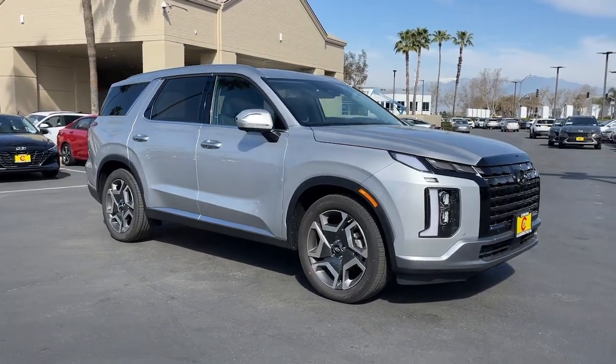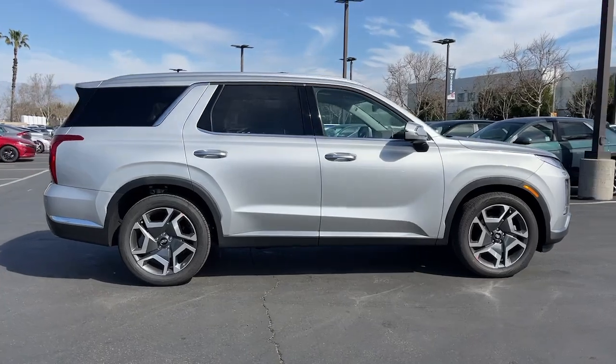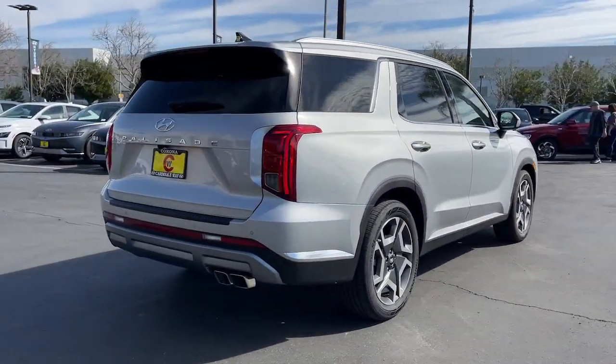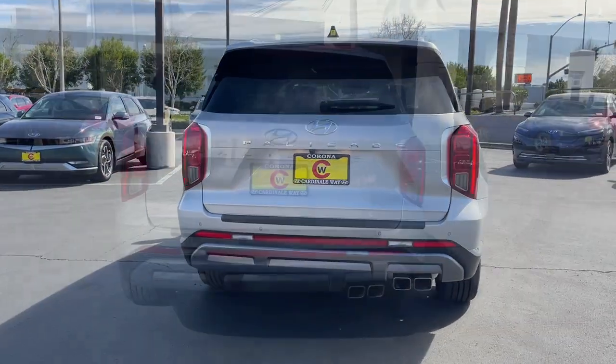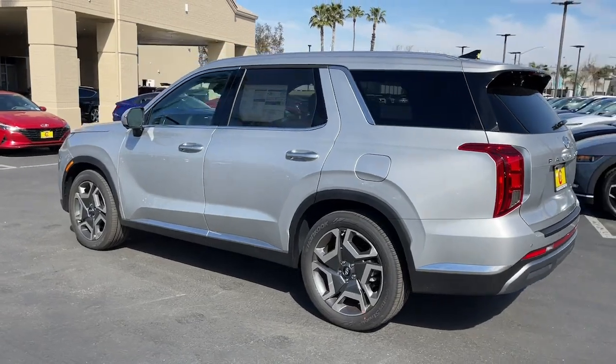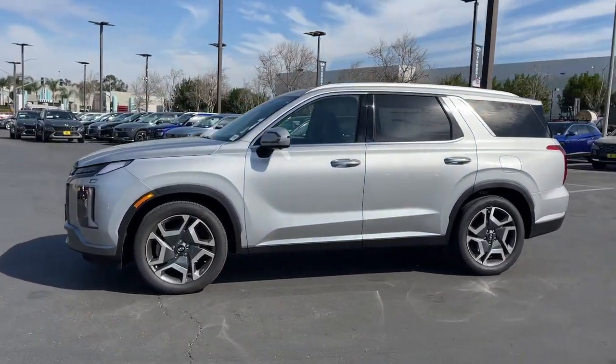Picture yourself in the 2023 Hyundai Palisade. Enjoy a new level of comfort and convenience on all your family outings in this spacious Palisade. Crossover versatility, flexible interior layout, advanced safety features, silky V6 power, and three-row seating make this SUV an unbeatable value.